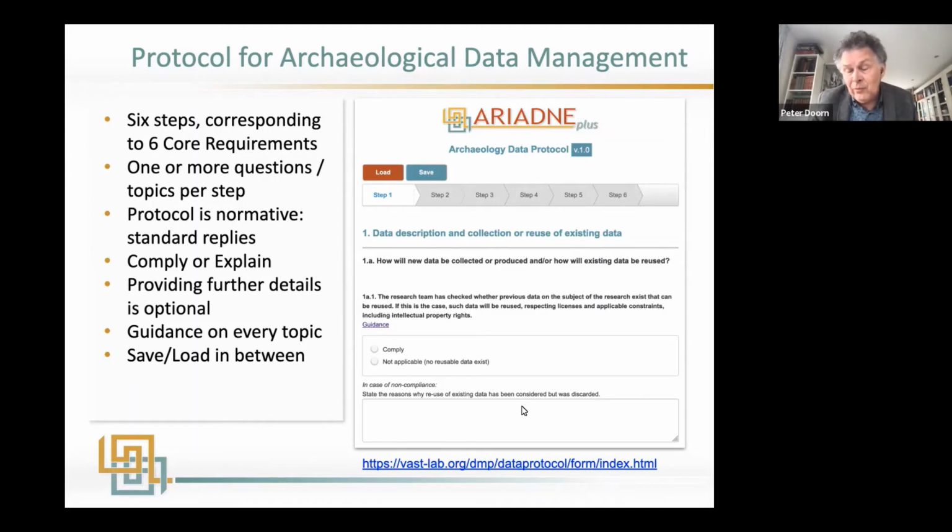This description is then not what we originally intended in the data management plan, but in the protocol itself, to solve the possible non-compliance. In a couple of cases, you don't have another option than to comply. Not complying is not optional. This simply has to do with all kinds of legal requirements. We provide guidance on every topic, and the guidance is the same for the protocol, but also for the next tool for making a data management plan that Paula is going to demonstrate. And of course, when you're using this tool for the protocol, you have the option to save your results halfway and to load them again to continue.